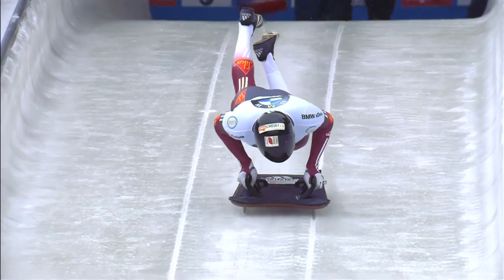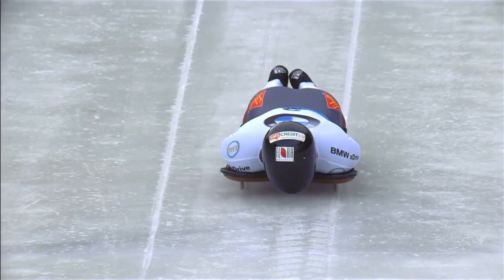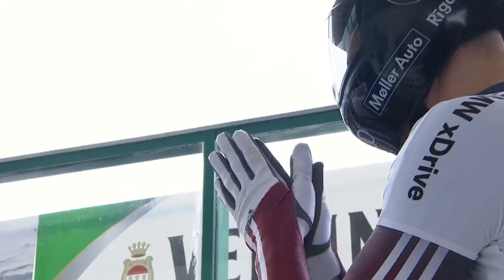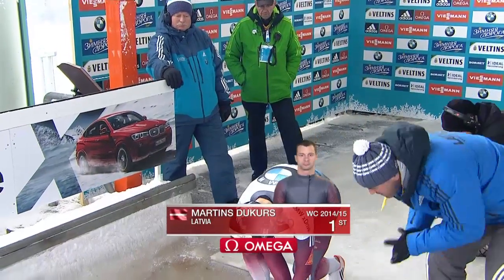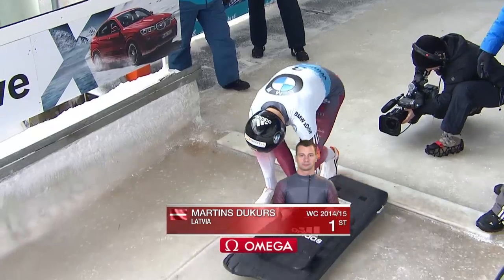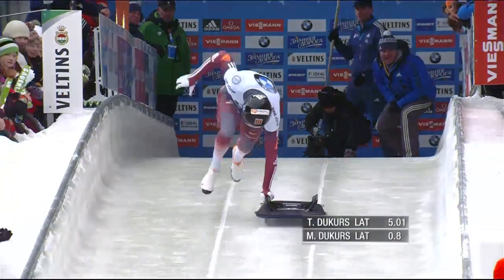Look at the athleticism to get on a skeleton sled. You think it's easy? No one does it the same. Everybody's got their own personal touch, especially this dude. 2-time world champion, 2-time Olympic silver medalist. He's been the World Cup champion, the Crystal Globe winner the last 6 straight seasons, Martins Dukurs.